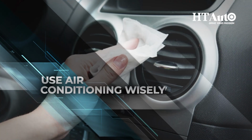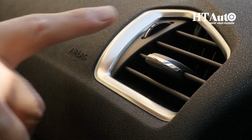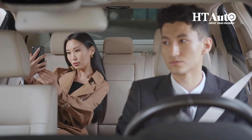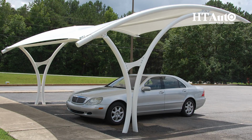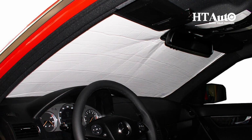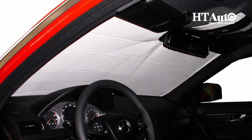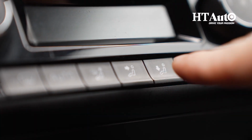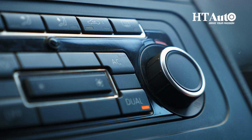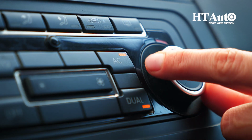Use air conditioning wisely. Using the air conditioning system can reduce fuel efficiency, so use it wisely. Try to park your car in the shade or use sunshades to reduce the need for air conditioning. When using air conditioning, set the temperature to a comfortable level and turn it off when it is not needed.